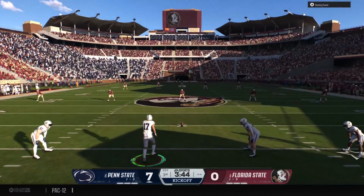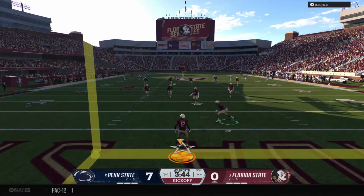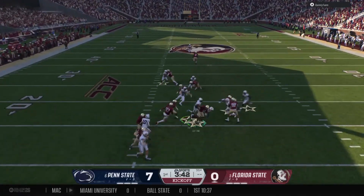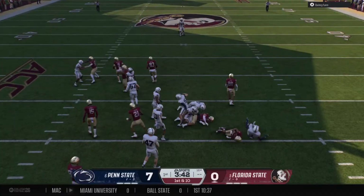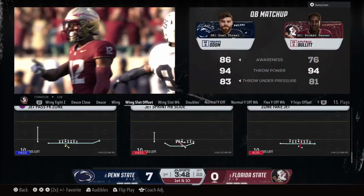Kickoff team out there. They are fired up after just scoring a touchdown. And he's going to bring this out from a couple yards deep in the end zone. And he's brought down at the 16. Would have been better off leaving it in the end zone for a touchback.